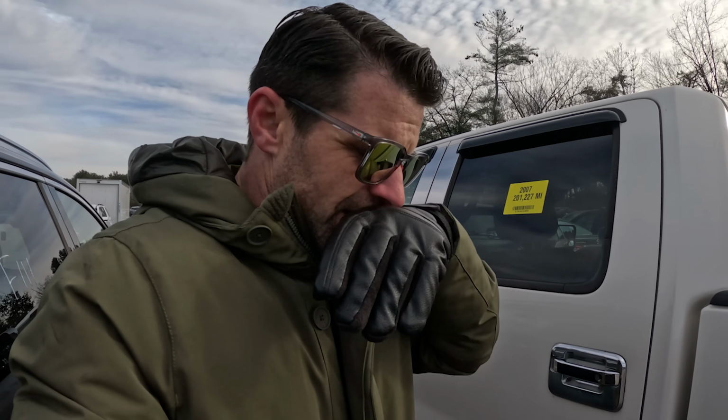Honestly, it's really just like a nicer F-150. Cadillac did it with the Escalade EXT. They made the Avalanche better, but they really made it a Cadillac. This is just a nicer F-150.